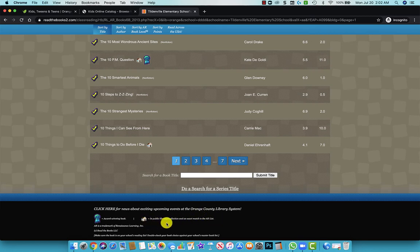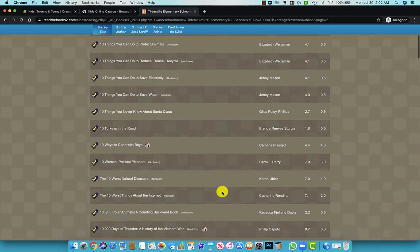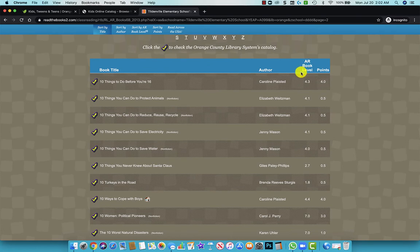The AR book level and points for passing the quiz are listed in the last two columns.